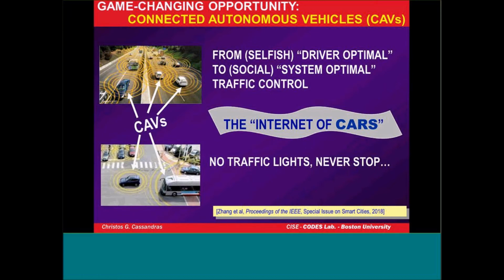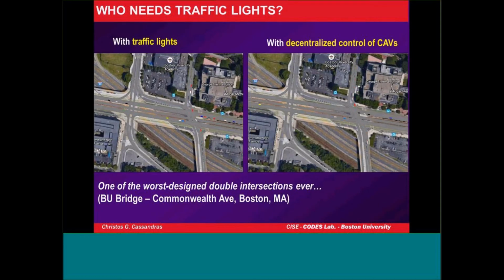So the Internet of Cars is something that in urban mobility is intricately related with smart cities. And my last slide is to show you what happens if you use these connected automated vehicles in a really, really complex intersection in downtown Boston. On the left, you see a simulation showing what happens with traffic lights. So you see cars queue up and occasionally stop when they encounter a red light.